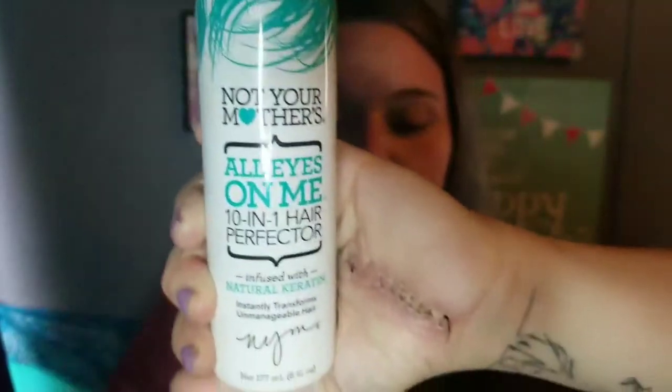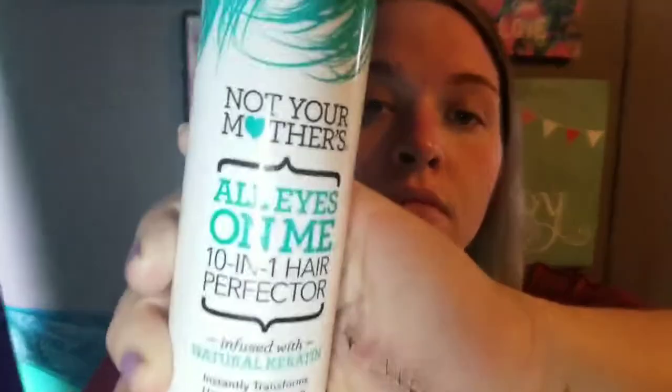So I'm going to be doing makeup first because I know a lot of people don't want to stick around for hair. I mean, I'm just straightening it. I did put this stuff on it, it is a 10-in-1 perfector.